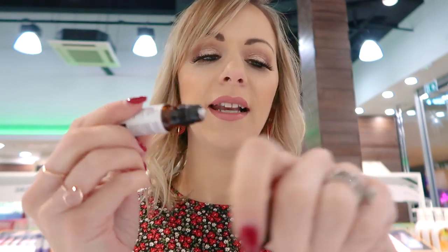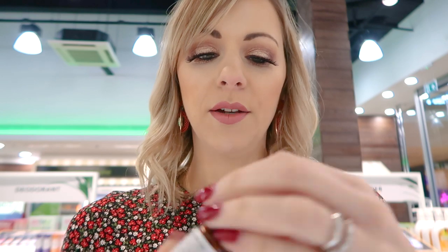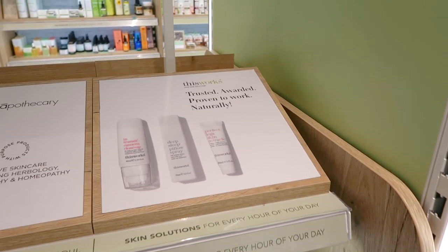Is that a rollerball? Yes, oh my gosh, it's a rollerball. I love rollerball skincare. It always feels so nice, especially under the eye. It plumps the area, and then you never have to worry about rubbing it in, and it smells good too. Okay, and look what brand I have now just found in here.